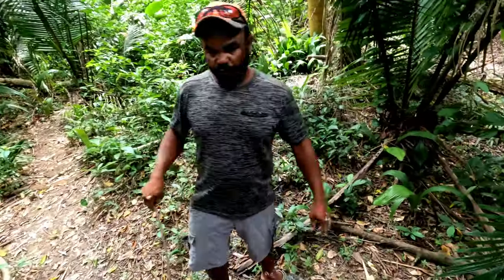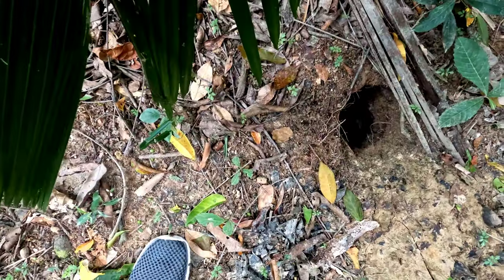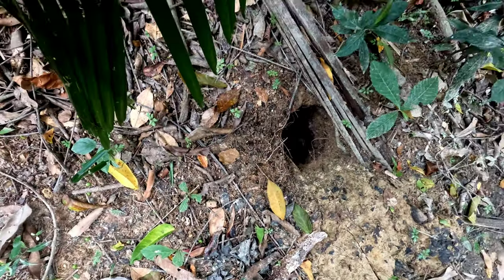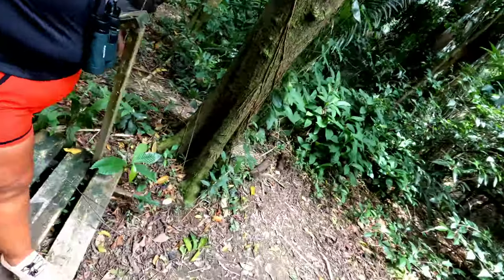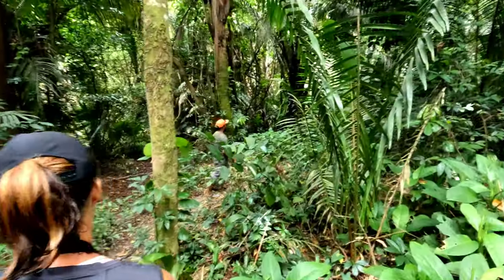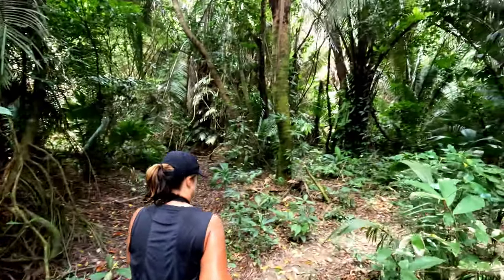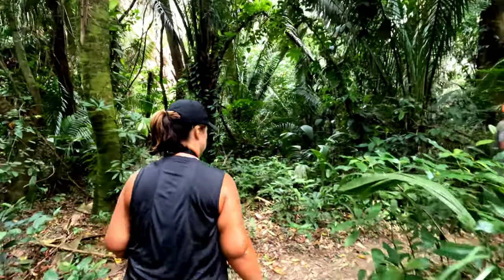Legs of one of the big crab waiting in their home. Not gonna try to get that one. Oh, I can see it though. Yeah. If you look down in there, you can see it. Yeah, there are these plants that look like houseplants. Yeah, these are different bokeh.